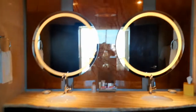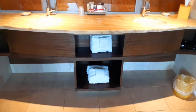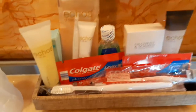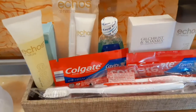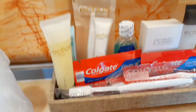His and her sinks with double mirrors that light up. These are the amenities that they offer. Due to COVID, I don't want to touch anything, but it looks like they have razor with shave cream, toothbrushes, toothpaste. So a little bit more than what you would normally get staying in a regular room.